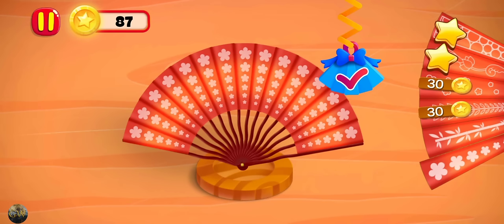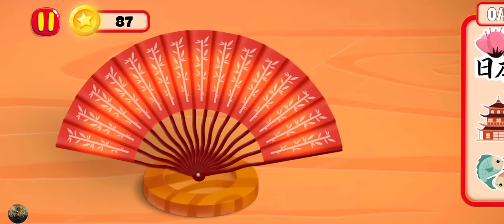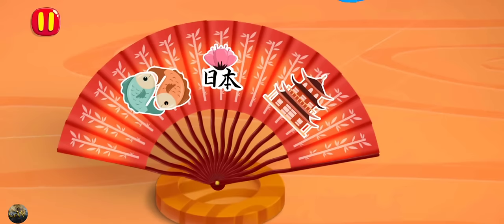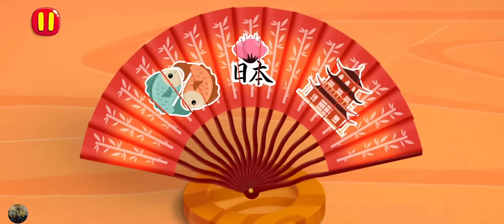Such beautiful patterns. Our hand fan is almost ready. Decorate it with stickers. What a useful thing in this heat. How beautiful. Let's give it to Mom. I'll give it to my mom.